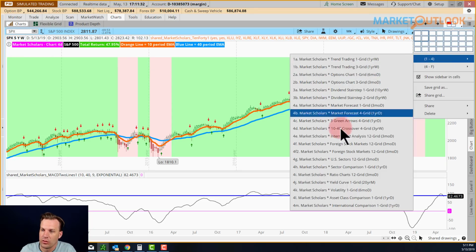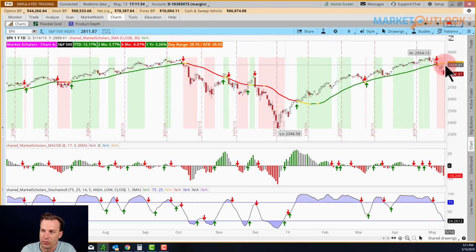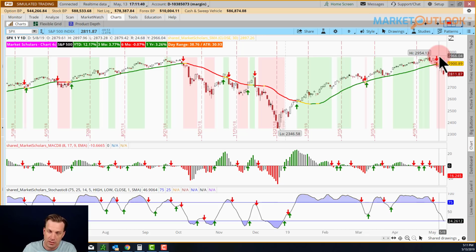Now let's take a look at the 3 green arrow chart. Of course, we have 3 red arrows. Remember, now we have a falling moving average too. So pink shading here with the 3 red arrows and a red line is a bearish pattern.